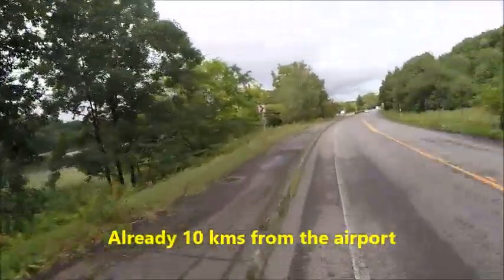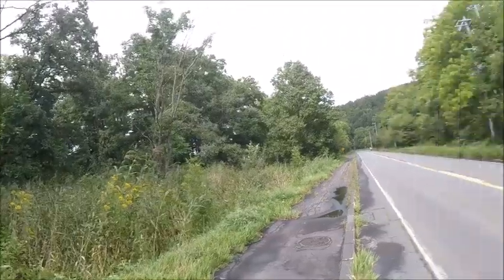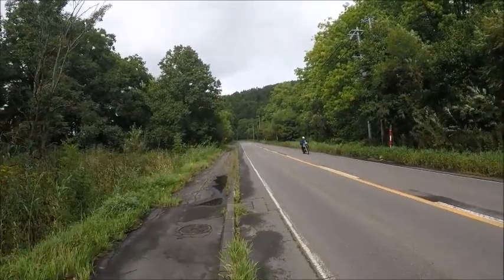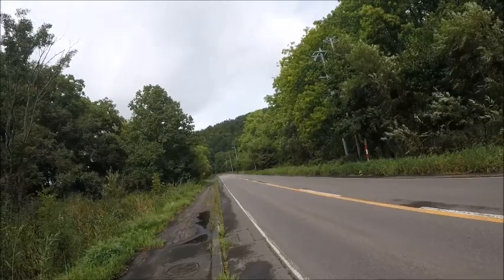Can you see that? That's that. So I'm just about 7 more kilometers from Abashiri, and this road reminds me of Niigata so much.